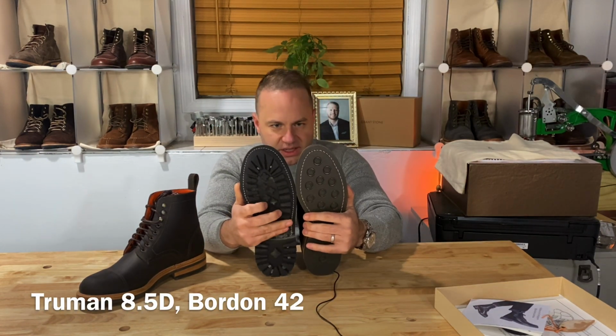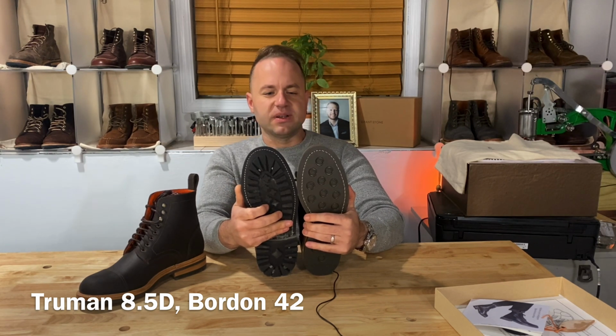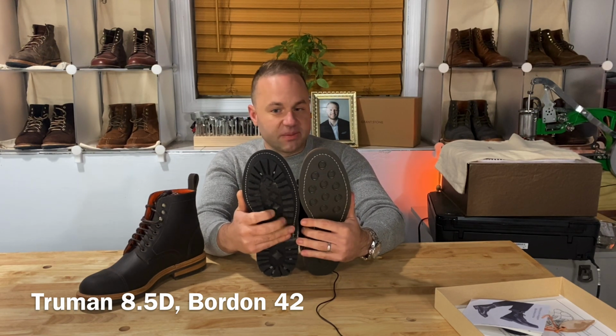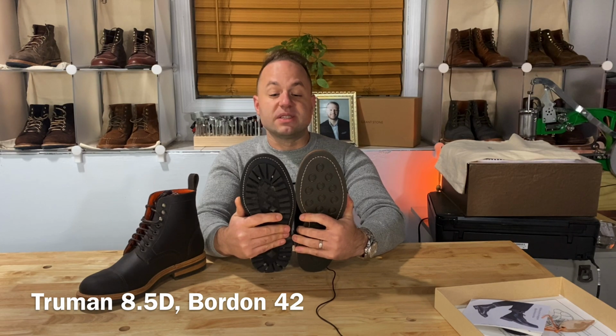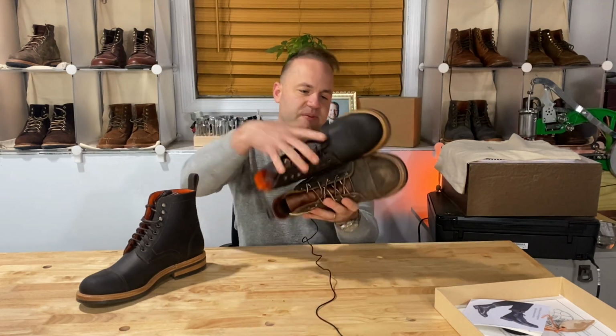Yeah, same length as the Trumans. Actually, the Bordon's just a little bit longer, just a hair longer by a smidge. Not by much though, not enough for me to say size differently. Definitely not. And then the toe boxes are pretty much the same there.